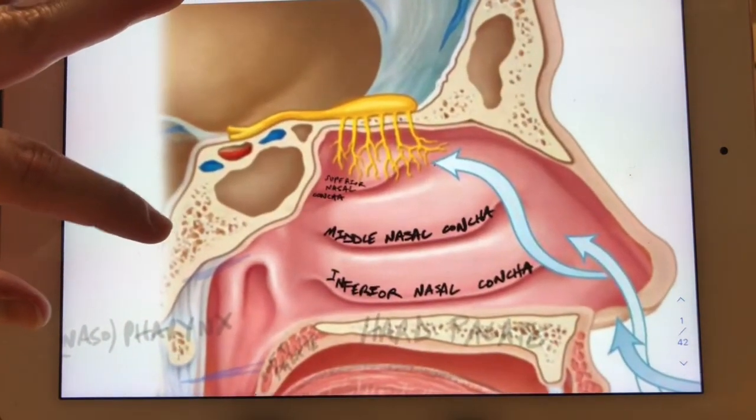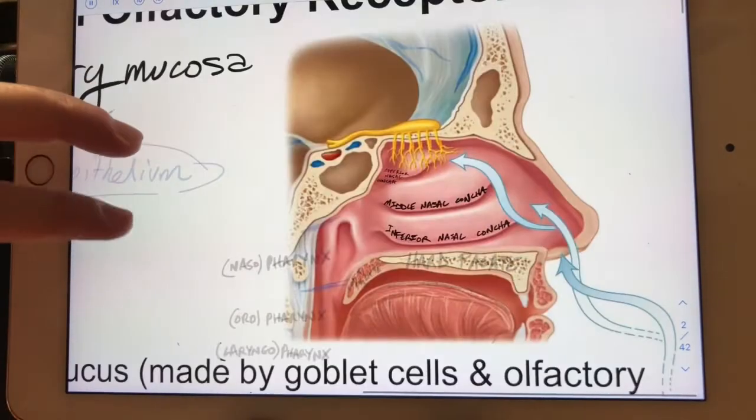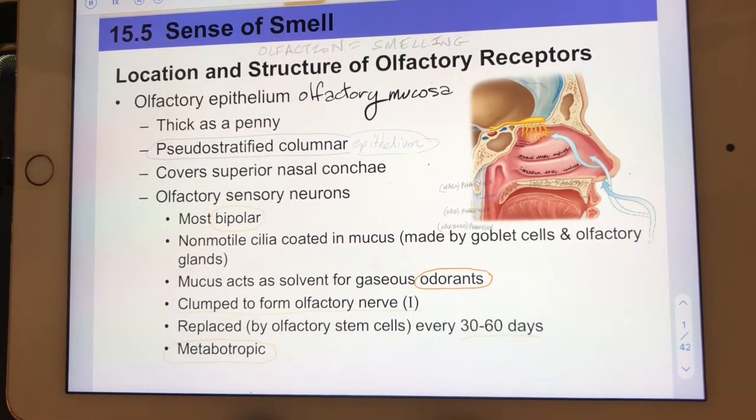Okay. And embedded in this mucosa are neurons, which are way, way over-exaggerated here. You can see this little orange that I'm using. It's embedded here in that mucosa, just inferior to the cribriform plate. These neurons are specifically sensitive to, so they're sensory receptors, odorants. And odorants are essentially smell molecules dissolved in the air.